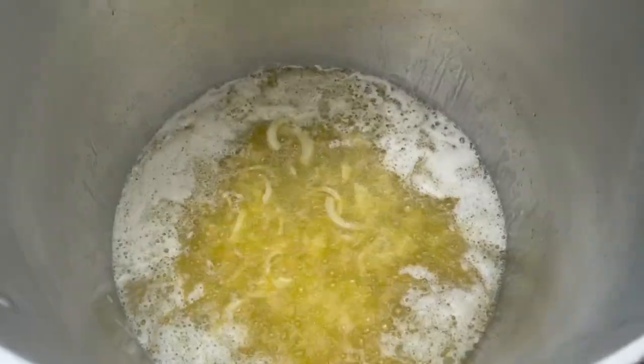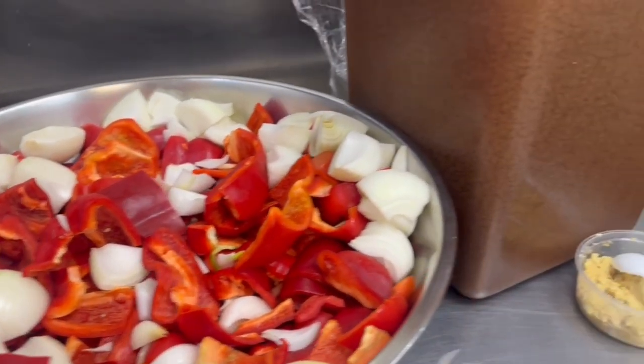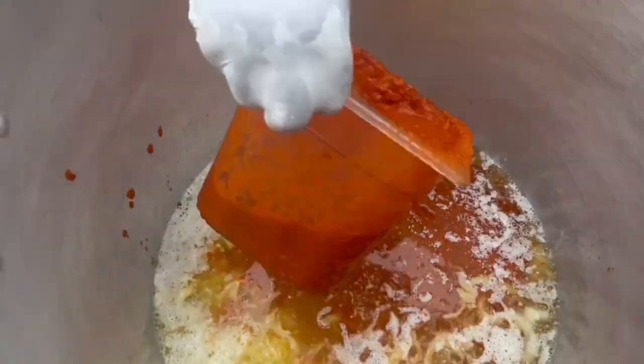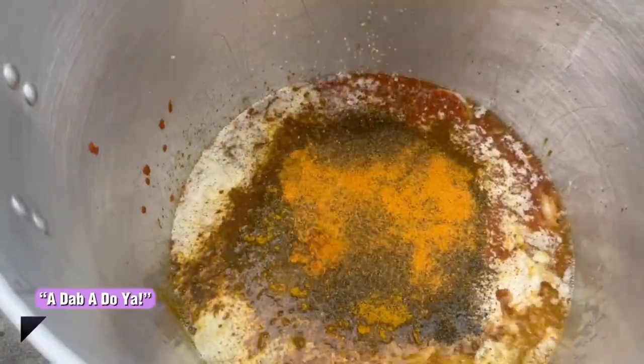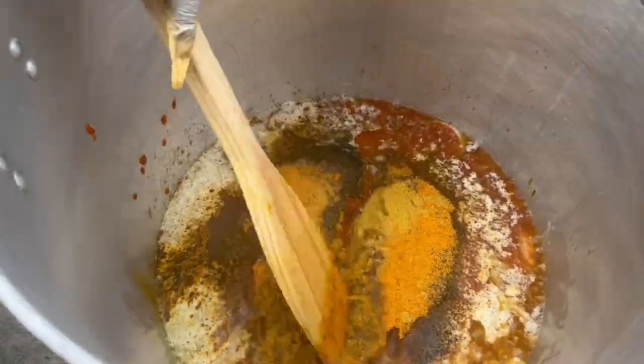We are sauteing our onions in a little bit of butter and vegetable oil. And then we have to add in the red pepper and onion mix that we blended up. And next, we gotta season it up, okay? Starting off with some curry, some thyme, and then adabaduyya, of course. Gotta add that adabaduyya. Then we're gonna mix that all up.